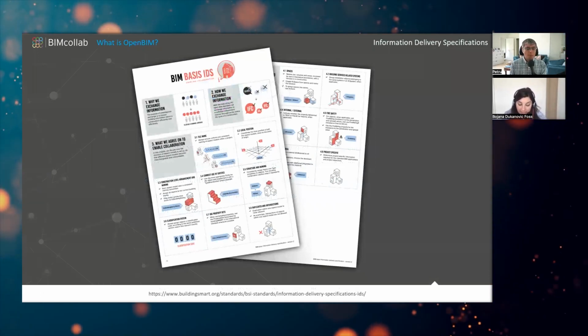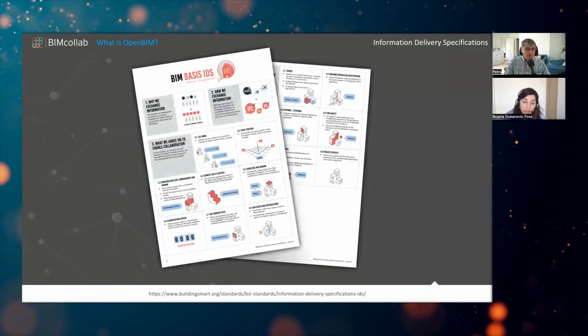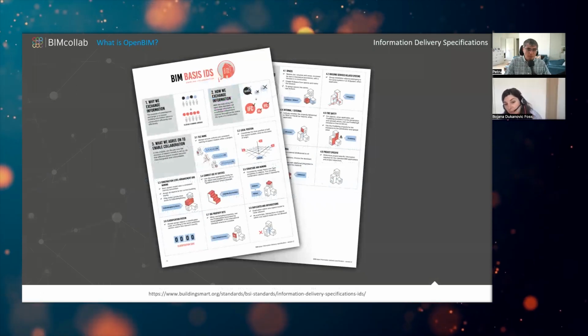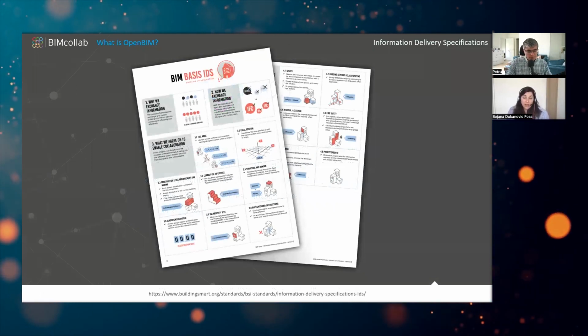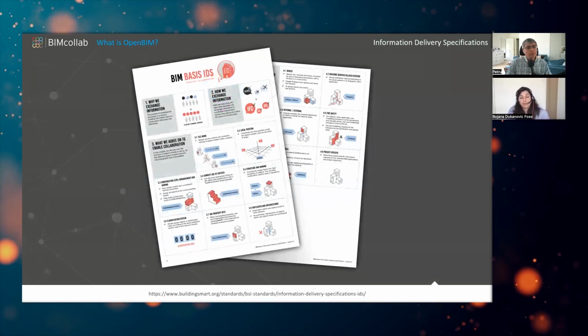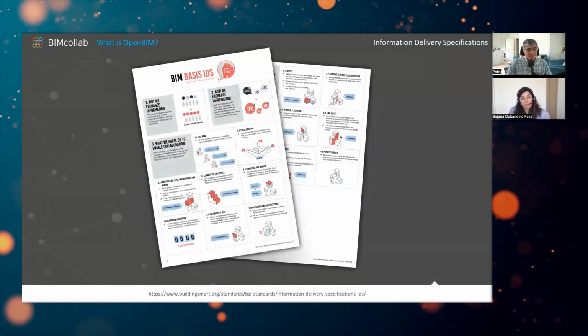Well, the IDS itself is not ready, right? It's still in development. So is our tool as well. I think we have a beta version and we presented it at the buildingSMART Summit in Rome. And you saw Menomix also presenting. So it's developing together with IDS. At this point, we have nothing for the public, but stay tuned. I think very soon we'll have a version that can be available for the public.